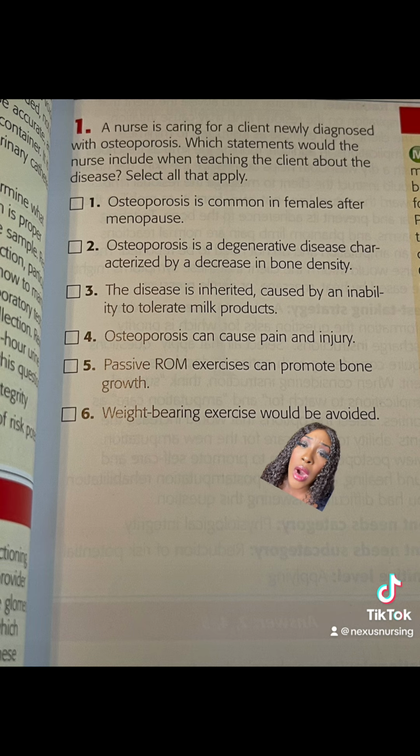Choice 4, osteoporosis can cause pain and injury. Absolutely. As the bones become more porous, it's very painful. So it absolutely can cause pain. And of course it can cause injury. The bones are porous. The patient's more at risk for fractures. Let me back up. The bones become porous. They're more at risk for falls. And of course, when they fall, what? The bone's going to break. They're at risk for fractures. Absolutely. So that's true.